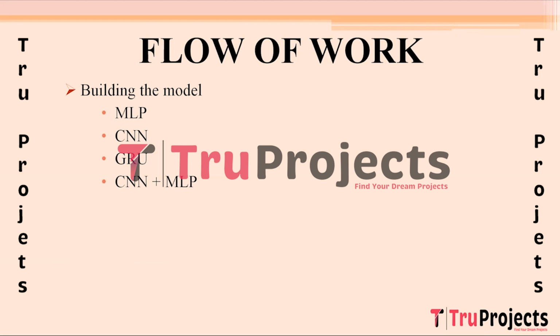MLP, multi-layer perceptron. MLP is a type of feed-forward neural network where information flows in one direction from input nodes to output nodes. It's likely used as one of the models for intrusion detection in this project.